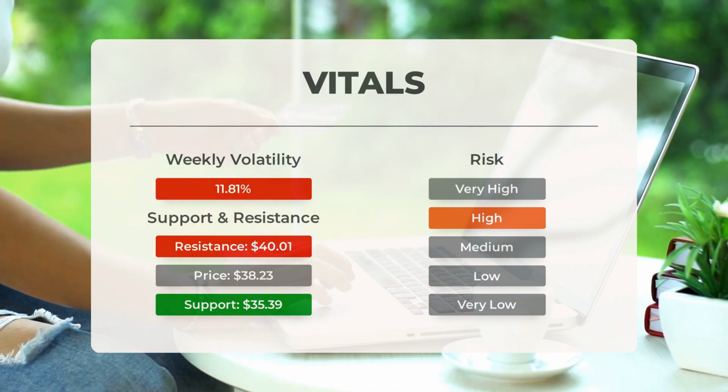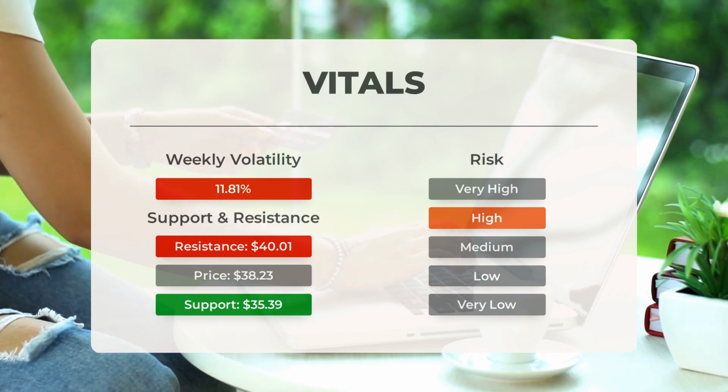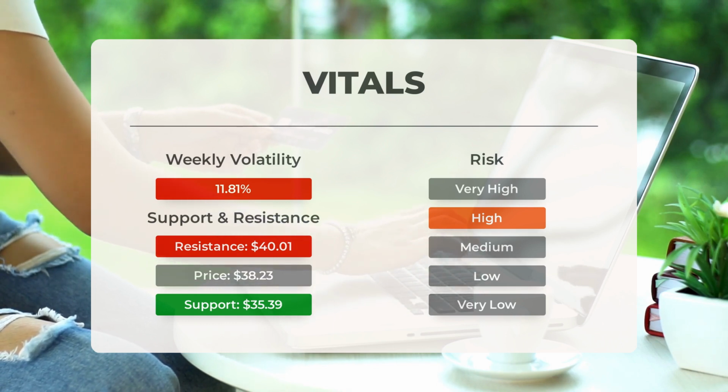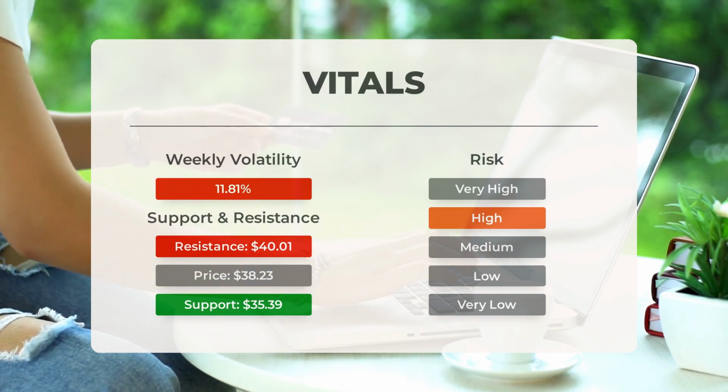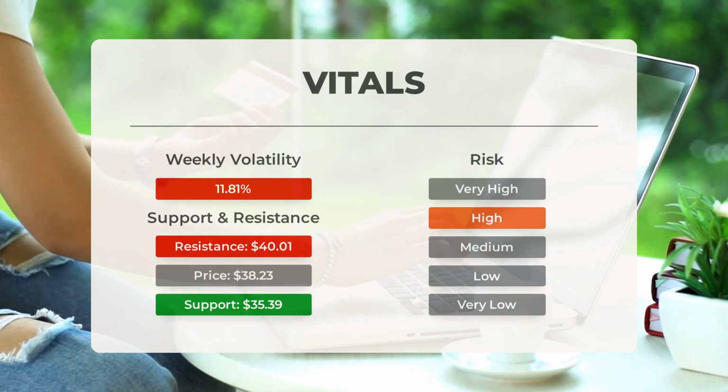When an ETF tests a support level, there is always a risk. If the support is broken, the ETF may fall to the next support level. In this case, if $35.39 is broken, the next support from accumulated volume will be at $34.84 and $30.19.